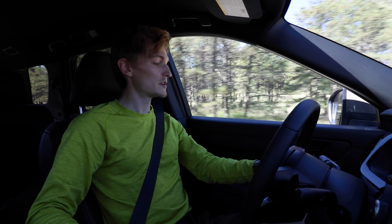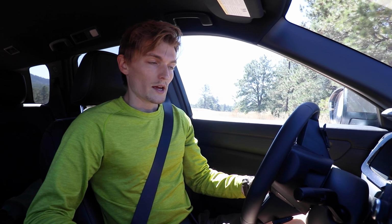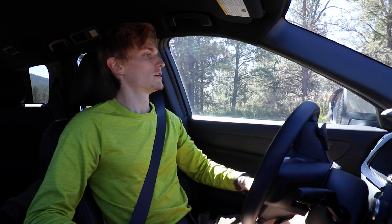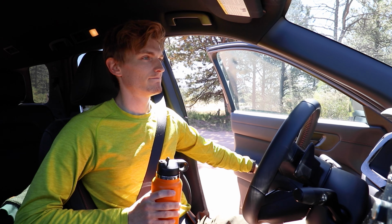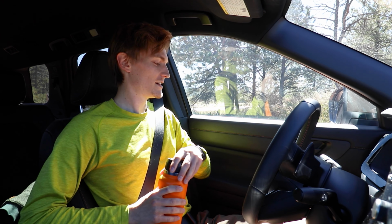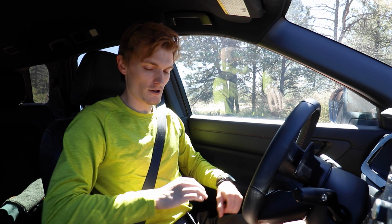So lots of room. I mean, there's lots of cubbies to put things. A lot of cars kind of miss out on that somehow. And I'll demonstrate this one since we just pulled off on our dirt road trail here. The door close sound, top notch. Thud. No extra vibration, no tinny sound at all.